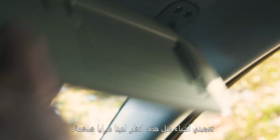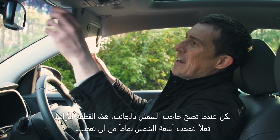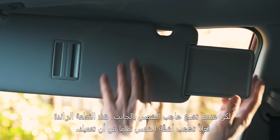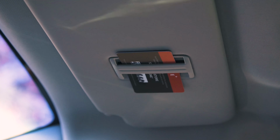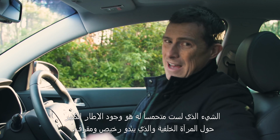I like things like this. Look, we have huge vanity mirrors, but this extra bit of sun visor there, so that when you put that to the side, it really does block out the sunlight from blinding you. Oh, and look at this as well. You have a little card holder up there. One thing I'm not so keen on though is this, the big bezel around this rear view mirror. It just feels cheap and nasty.